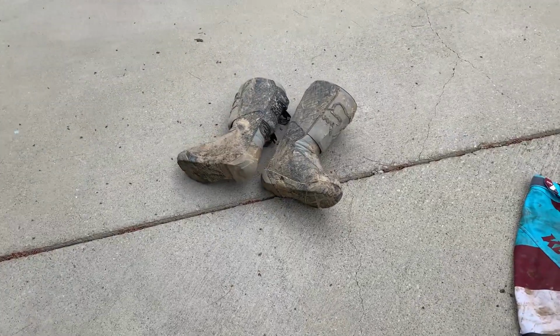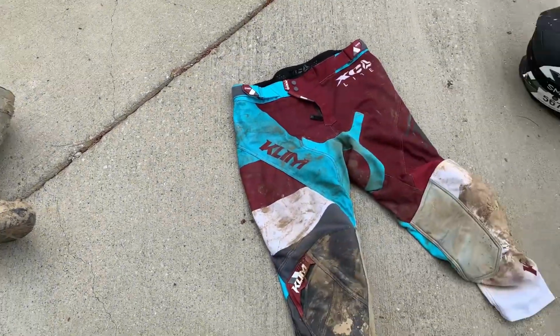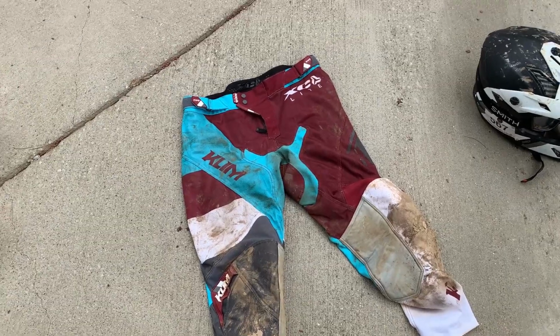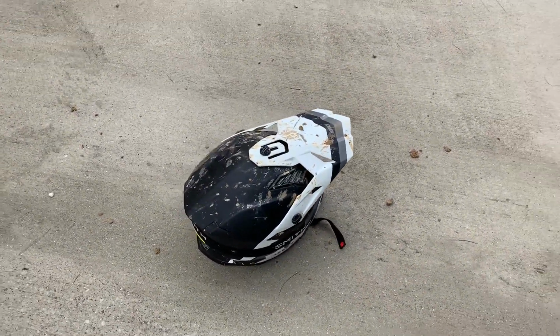My gear, my Fox boots are doing great, always keeping me dry. Really like my Klim XC Lite setup. I don't get hot. My belt helmet's doing just fine. It's a pretty cheap helmet, but working fine.